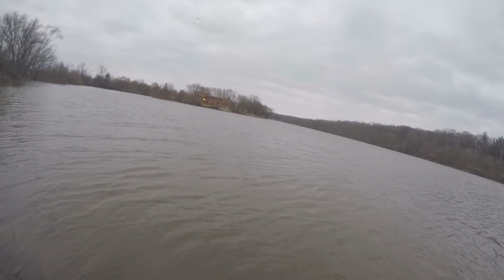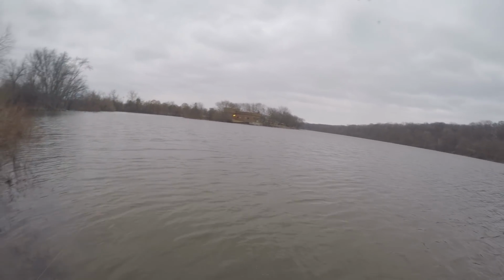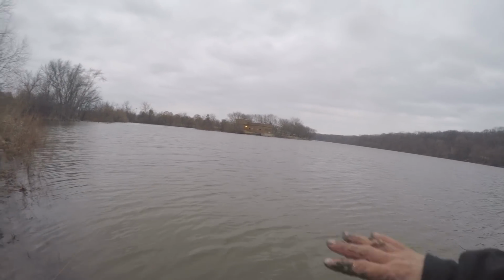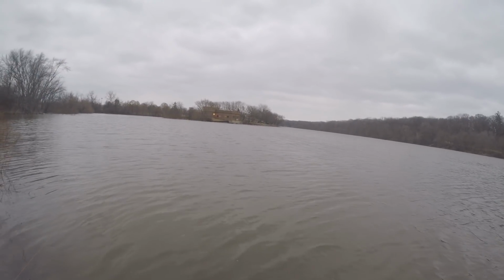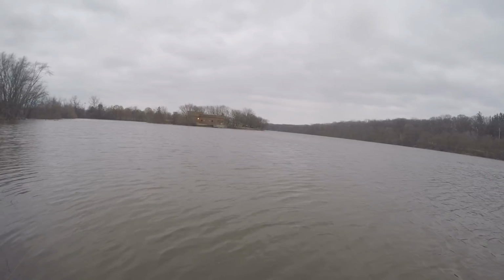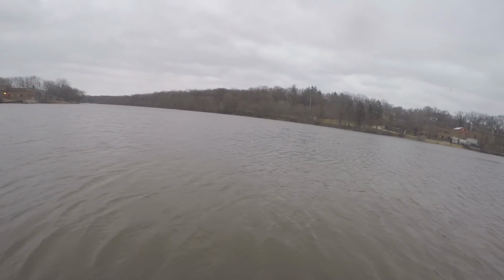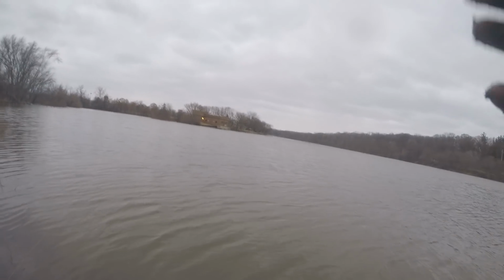Just like I thought, man. They're out here feeding on the shad probably that just came out of the ice or whatever's washed up in this little cove. I mean, it's 3 feet deep here. So it's all mud. Guessing they're just getting out of that heavy current right now, the flooded river. We'll get another one.